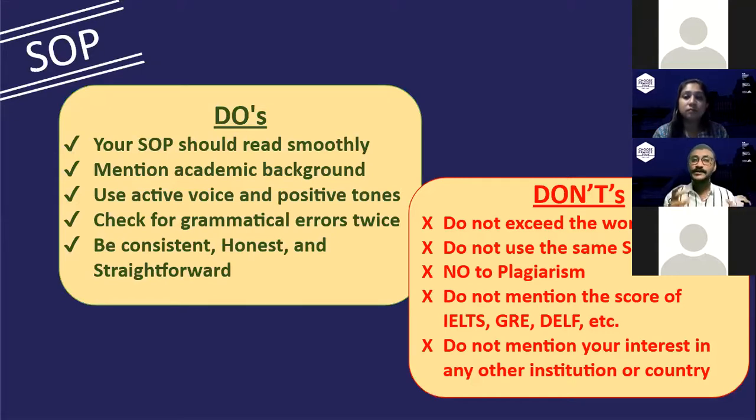Try to be very straightforward and honest, and try to avoid the following things. Do not exceed the word limits. For example, as I told you in my first slide, the SOP can be one page or two pages, but keep in mind that according to the institution's requirements, it can vary.